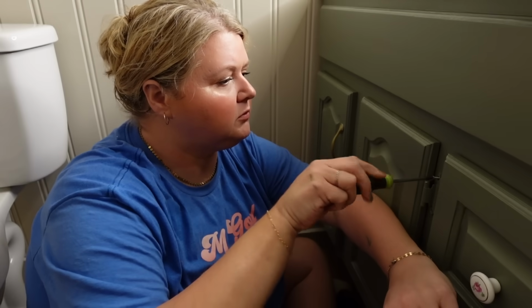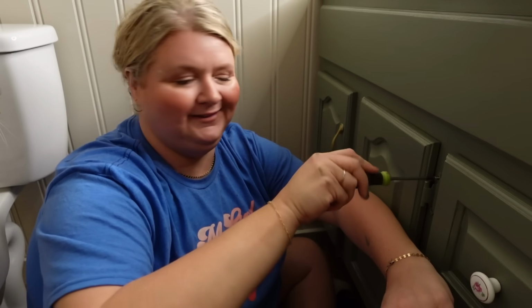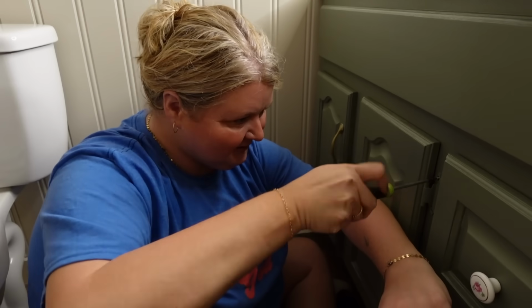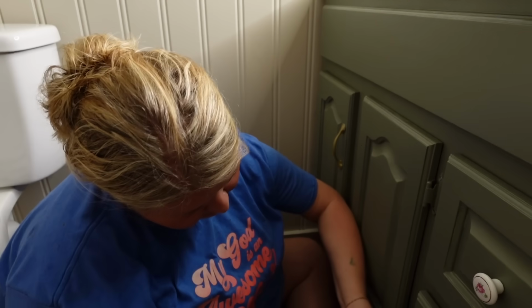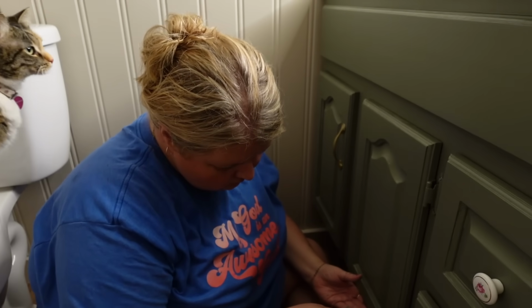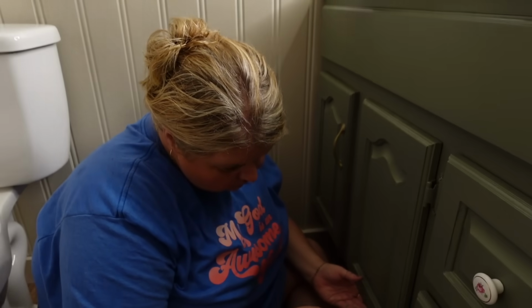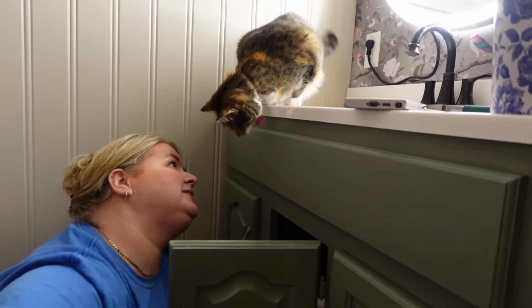I went ahead and put the doors back on. It was a bit of a struggle, but I made it. Rosie came along to help out again. She was cracking me up the whole time. She just wanted attention. So I'm trying to screw these in and hold it up at the same time. I couldn't find my drill. I'm just on the struggle bus. Always. What are you doing?